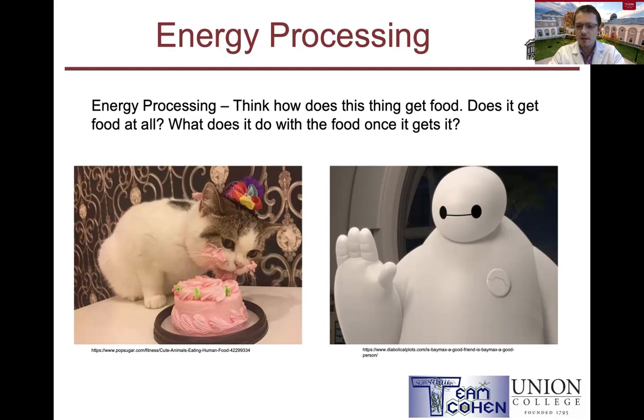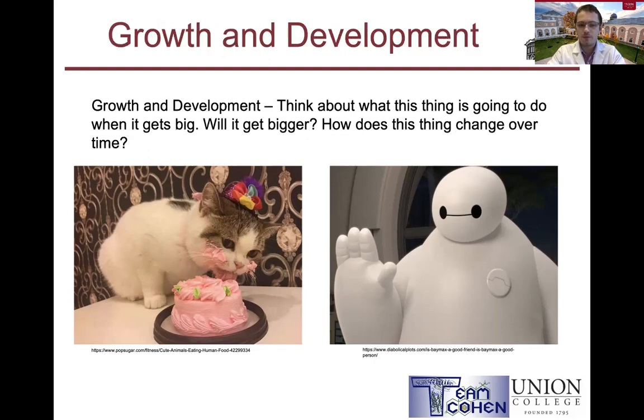So does this mean that Baymax is definitely alive? Nope. It just means that he fits 2 of the characteristics of the 7 that we need to be considered alive. So we'll have to go a little bit further and look at some more characteristics today. So let's move on to growth and development.